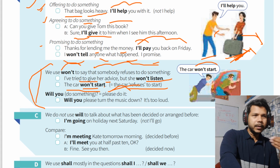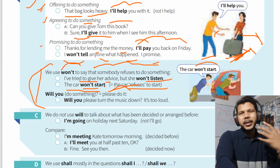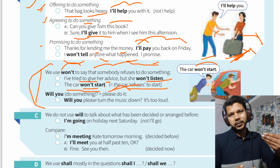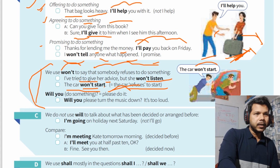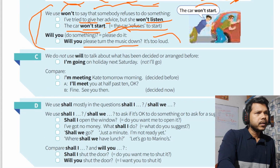Please do it. If somebody is saying, hey, will you please open the door? It means the person is saying, please open the door. So will you please open the door is equal to open the door. It means the person is requesting you to do that. So you can use this. Will you please turn the music down? It is too loud. It means the person is requesting you to turn the music down. Got it? Now, number C.